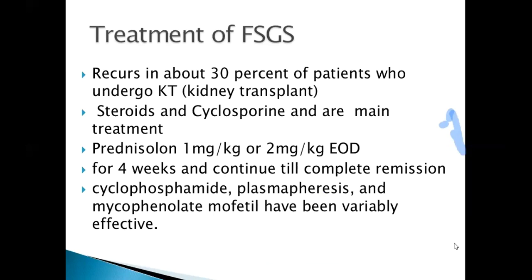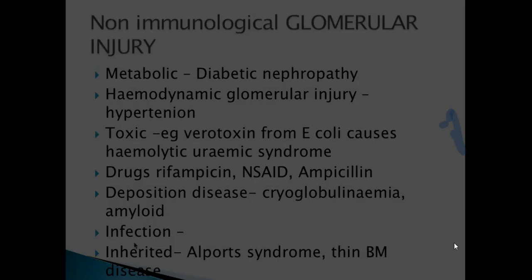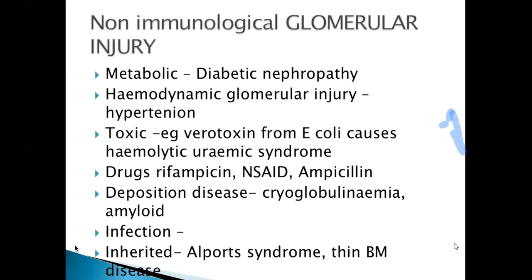These are very common MCQs, multiple choice questions for your exam. Steroids and cyclosporin are the main treatment. You can try prednisolone and various other immunosuppressants as mentioned, but they are variably effective, not so effective. So now we have covered 3 major causes of adult nephrotic syndrome.